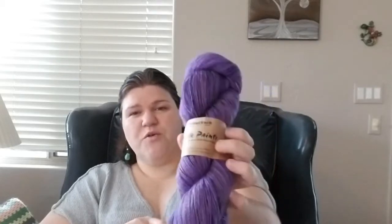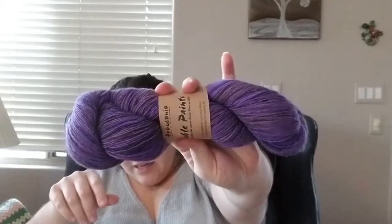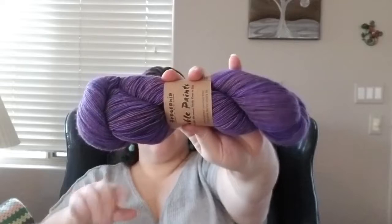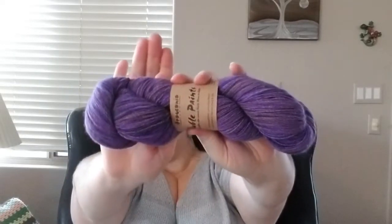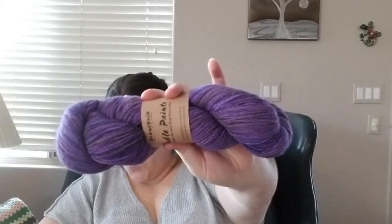So this is also Nuble paint. And this is in colorway Montana Nights, which I just love that name, by the way. Montana Nights. It is also 75% wool, 25% silk. There is 545 yards. I was almost going to say 554 yards, but 545 yards, according to the tag. That is a lot of fingering weight yarn.